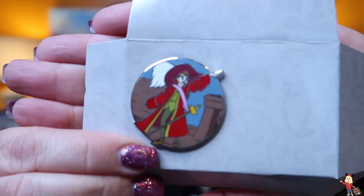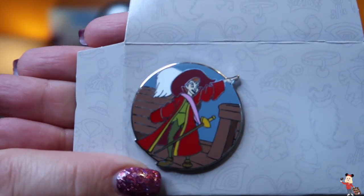Next pin, it's the Peter Pan pin. So there we go. So you've got Peter Pan dressed as Captain Hook.